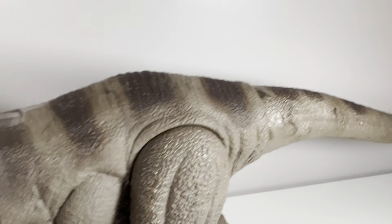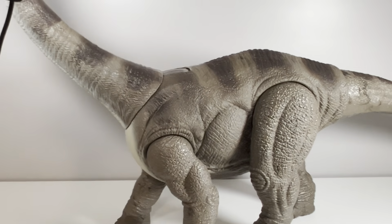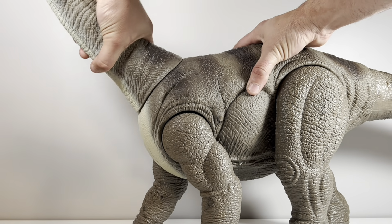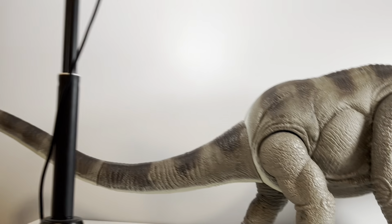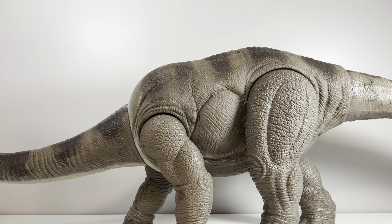It's just such a pain to review these figures. So I'm just going to remount my camera, and we're going to go over the articulation a little bit more. Now, getting back to that neck joint, you can go up about that far, and you can go down all the way, and that just makes the neck swing out really, really far. It's pretty much going to hit the drawer next to my review table.